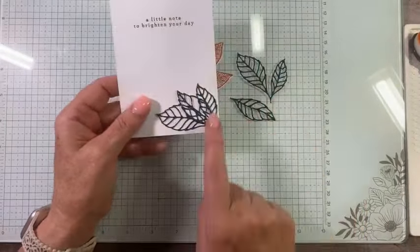But let's go ahead and add this to our card front and get these going. Okay, so we're going to start with our largest leaf, and then I'm going to position these like so. Okay, and that's where I'm going to start. So I'm going to go ahead and take a little bit of liquid glue, and I'm going to leave the majority of these leaves. I'm just going to put glue right in the center part here. I want to be able to tuck, and I want a little bit of movement. So I'm just barely putting any glue on, okay?